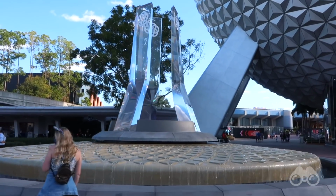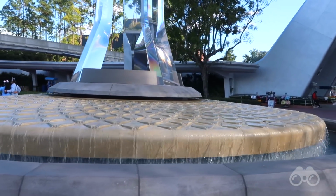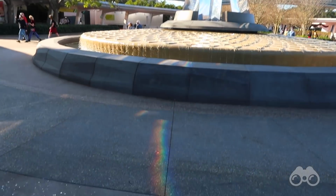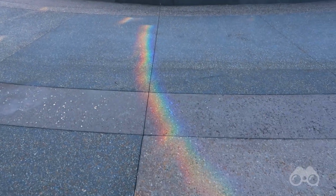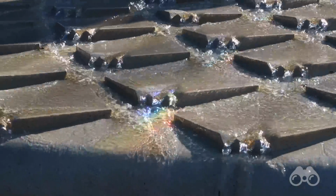But it really is those beautiful details that make it more than just a place where you go and ride attractions. It's something more, it's a themed environment, it's something that you'll remember for years and years and years and want to go experience again. If you look at the prisms, the sun is refracting through them onto the pavement, making this cool prism effect. Let's look at this. It's just so awesome, man.